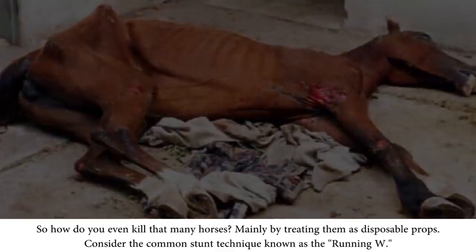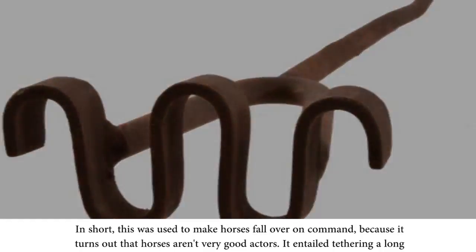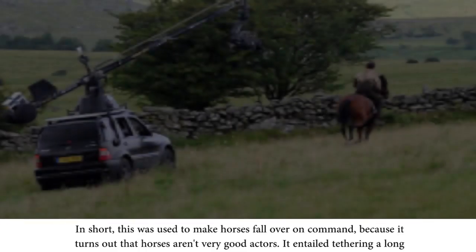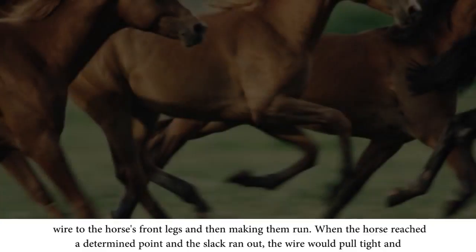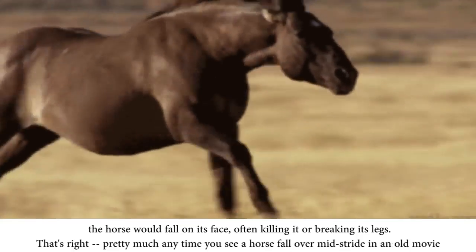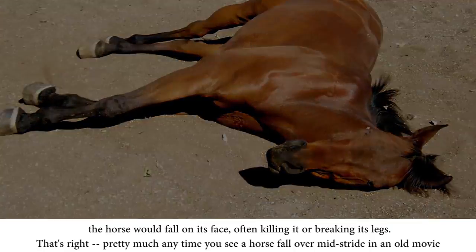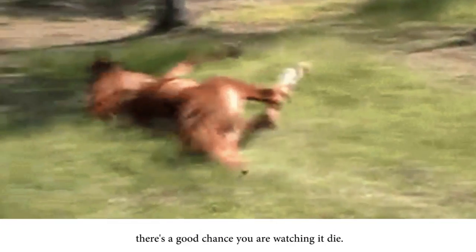Consider the common stunt technique known as the running W. In short, this was used to make horses fall over on command, because it turns out that horses aren't very good actors. It entailed tethering a long wire to the horse's front legs and then making them run. When the horse reached a determined point, the slack ran out, the wire would pull tight and the horse would fall on its face, often killing it or breaking its legs. That's right. Pretty much any time you see a horse fall over mid-stride in an old movie, there's a good chance you are watching it die.